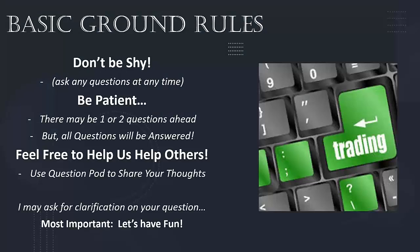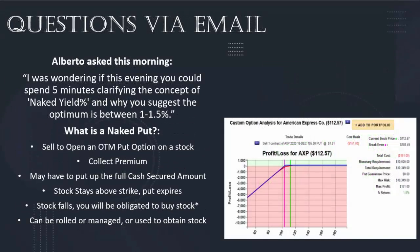Clarifying the concept of the naked yield percent and why I suggest the optimum is between 1 and 1.5%. Alberto was watching the introduction to naked puts video, one of the basics of naked puts videos. He had some questions about the naked yield percentage and why we said the optimum range is between 1 and 1.5% of this naked yield.